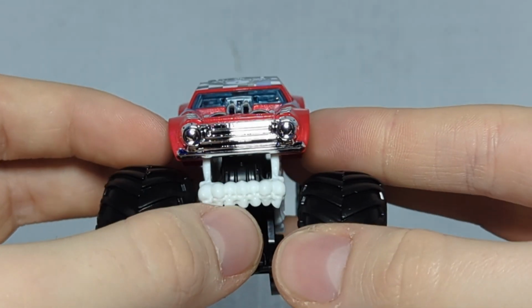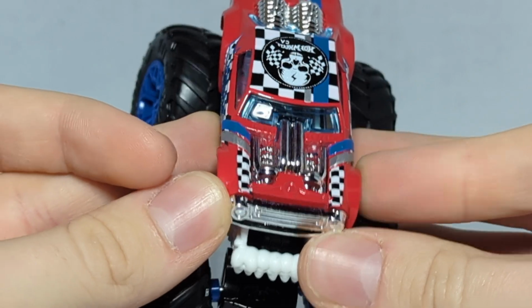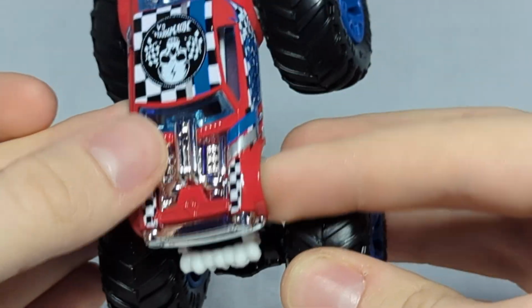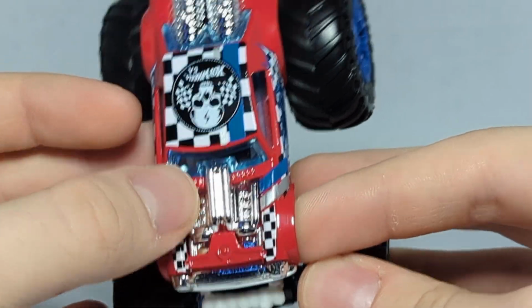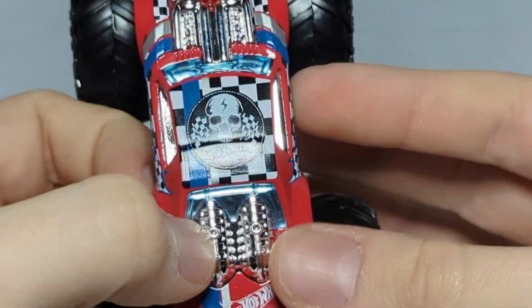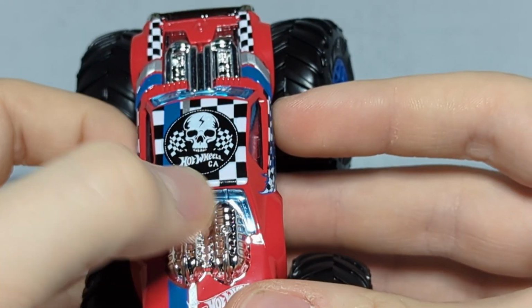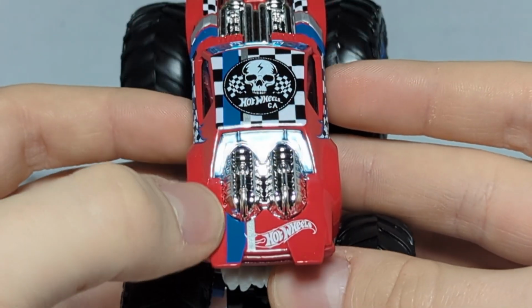We've got the front end. I love the skulls there. That looks really cool. Front end has nothing on it really other than the grille in chrome. You can see the massive motor with the blue and silver stripes coming up the side. Checkered flag design as well. The top of the truck has the checkered flag design with the blue stripe continuing. And it's got this really cool seal. Hot Wheels California with the skull and checkered flags.